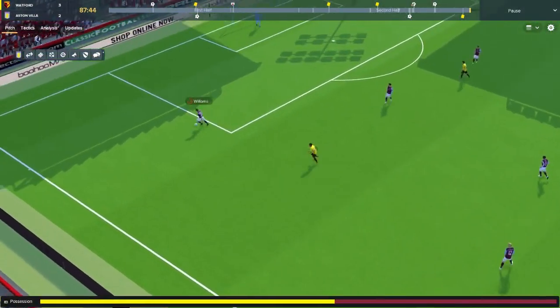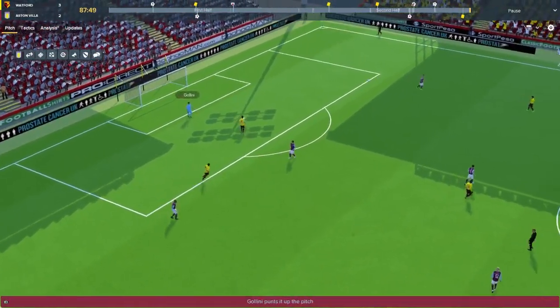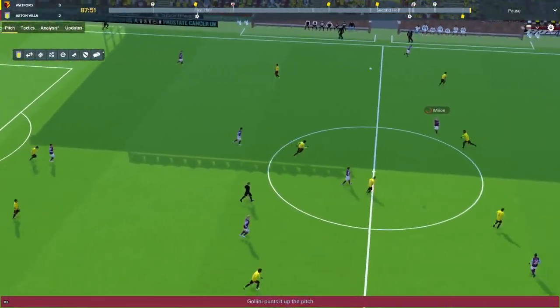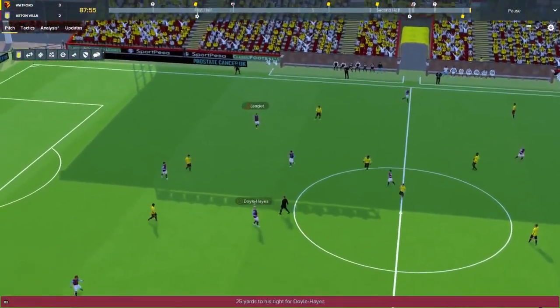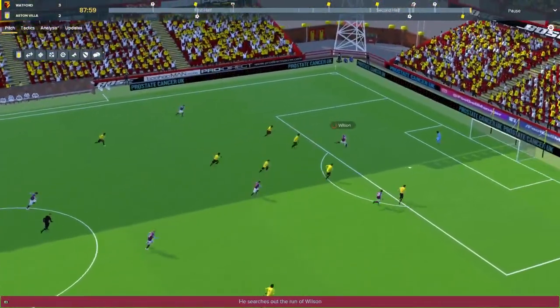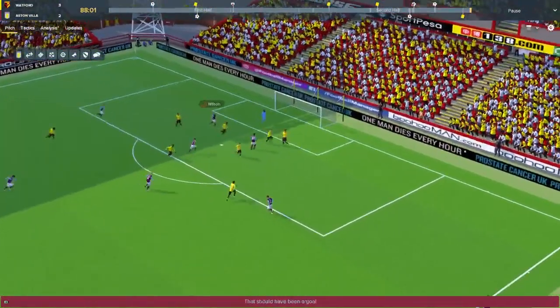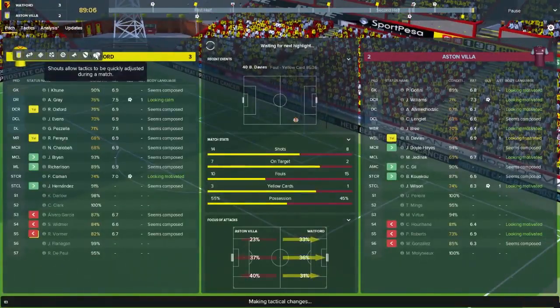We can. Williams. Oh. All right, can we hold on to that? No. We should be able to pick up the second ball. Lenglet to Davies. Come on, Wilson. Come on, son. Please, please. Score. Oh, he's missed it. Oh, that was the chance, wasn't it?